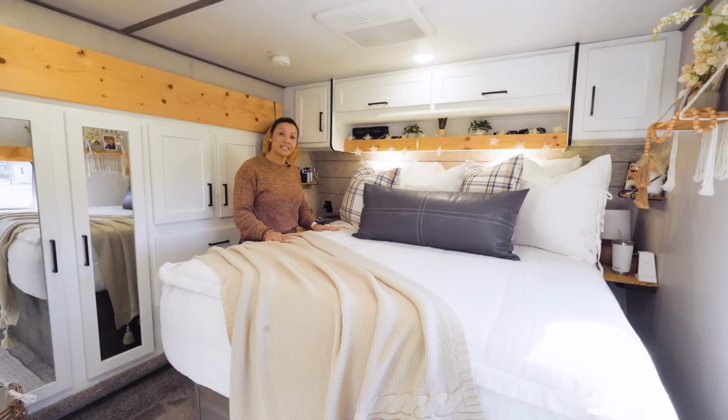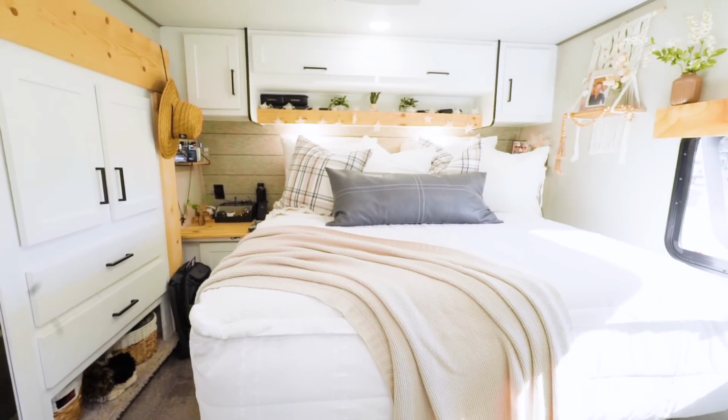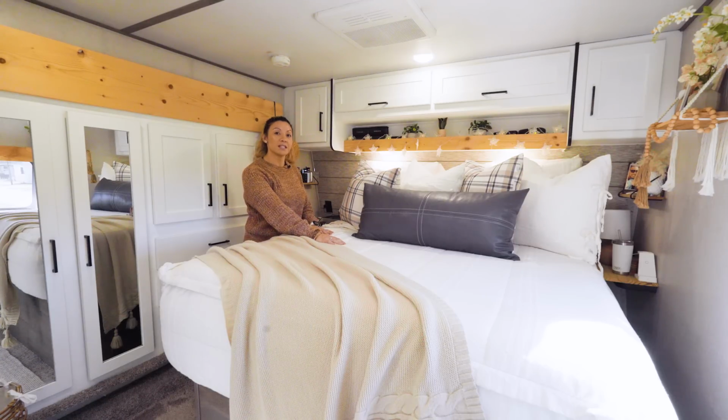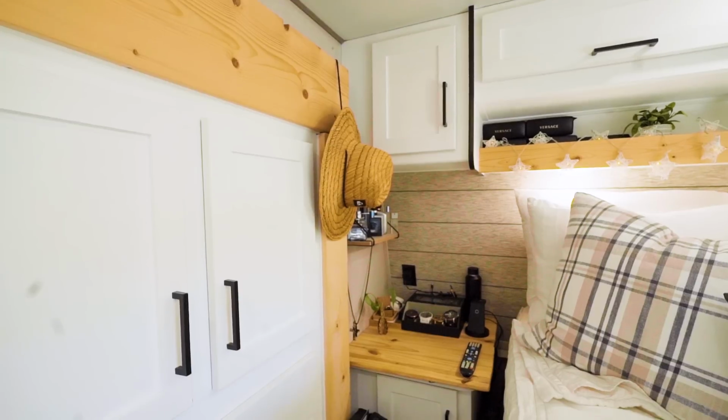We do have a queen size bed in here now, but you can fit a king size bed in this RV. Underneath here, we actually have all of our luggage, and we have all of our winter and summer clothes, which we are able to change out during the seasons depending on what state we're living in. So that's a lot of storage there, all the cabinets here, and then of course your slide as well.